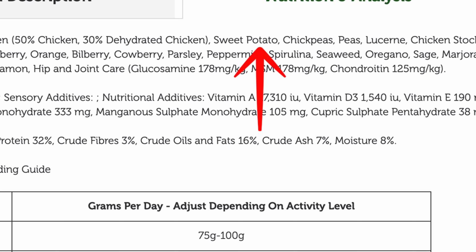What do we think about this? High proportion of meat, low carbohydrates, low glycemic carbohydrates such as sweet potato and a few legumes. It's a bit sort of not cool that they don't really tell you the percentages after the chicken. We don't know what percentage is sweet potato, we don't know what percentage is chickpeas, we don't really know what percentage is chicken stock. All we know is that they put sweet potato and chicken stock.